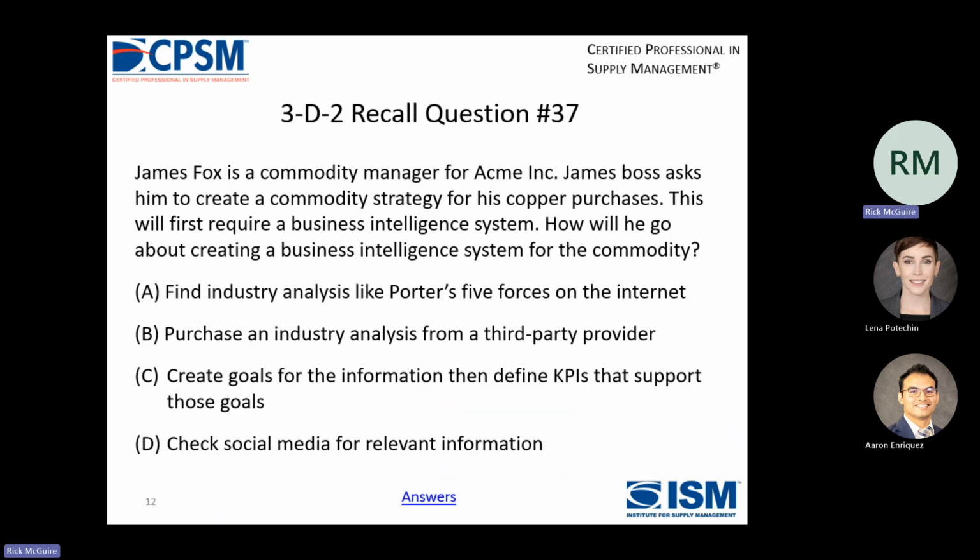All right. So James Fox is commodity manager for Acme, and James Boss asked him to create a commodity strategy for his copper purchases. This will first require a business intelligence system. How will we go about creating a business intelligence system for copper?